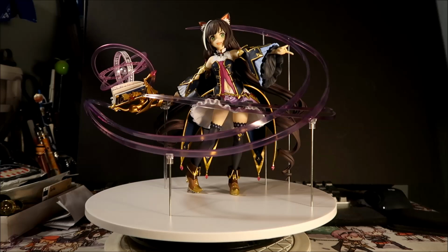So that's the end of the video. I will get some 360 shots and close-ups. I'm pretty happy with my purchase because I got it for a really, really good price. If I had paid like $150 for this figure, and it's got scratches here and there, I don't know if I did it or not, it's missing the gem and it doesn't come together very nicely, then I would be disappointed a lot.